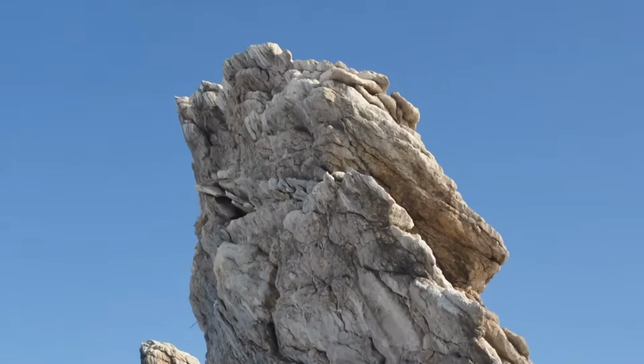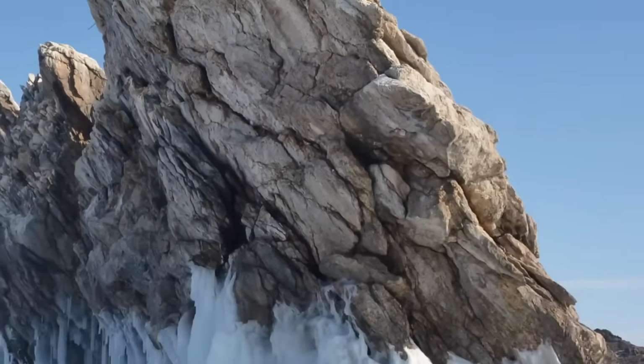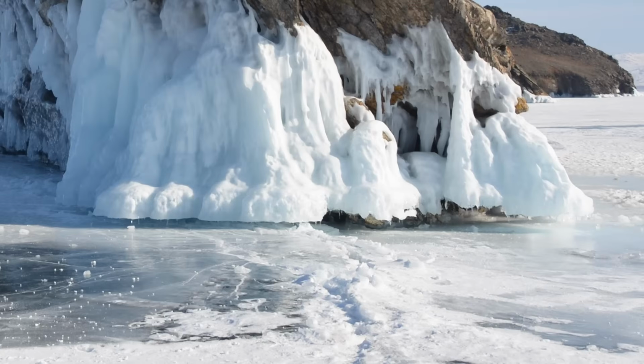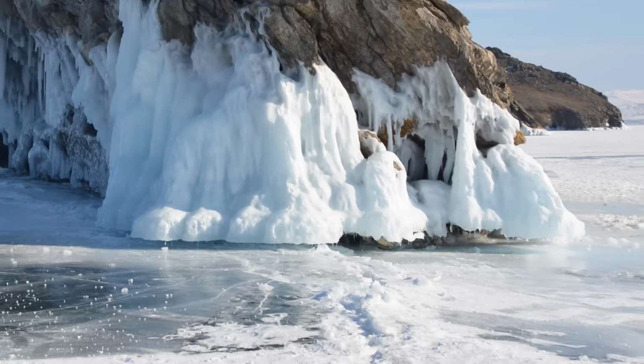And you can even see rocks that seem to be floating. The bottom of the rock freezes to the surface of the ice. Then, the strong winds wear away the surroundings, leaving a perfect pedestal for the rock.